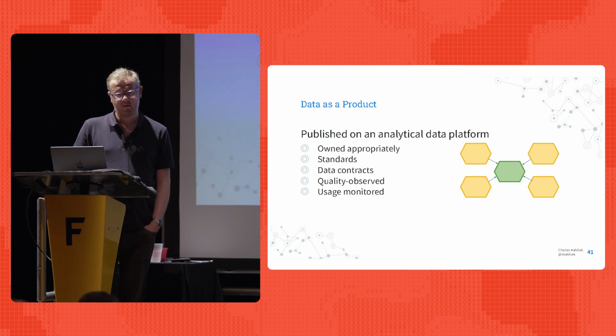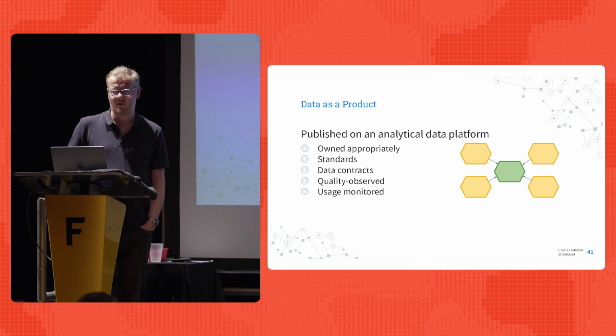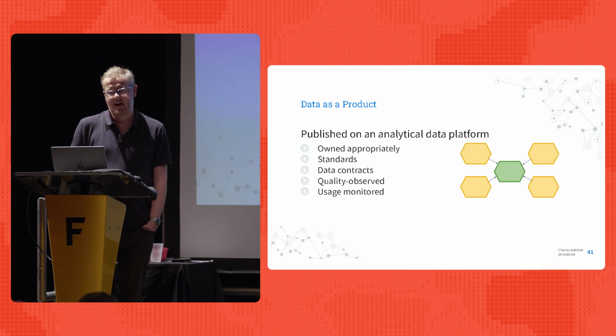Quality is observed. This is a system which is continually checking to make sure that constraints in the data contracts are met, and if they're not, it raises an issue that can be fixed. It's just checking to make sure data has been delivered and that fields are in the right format.